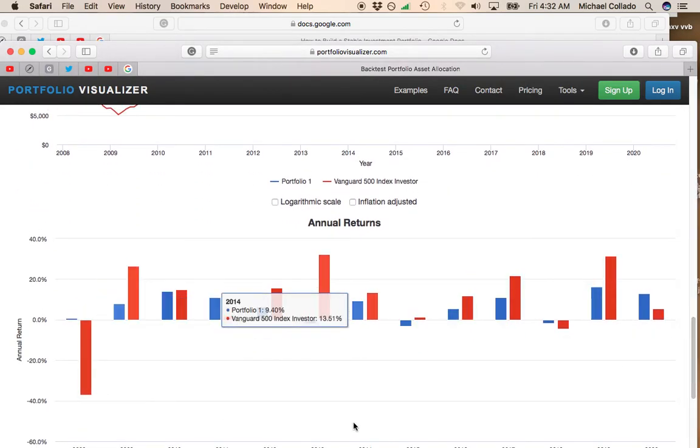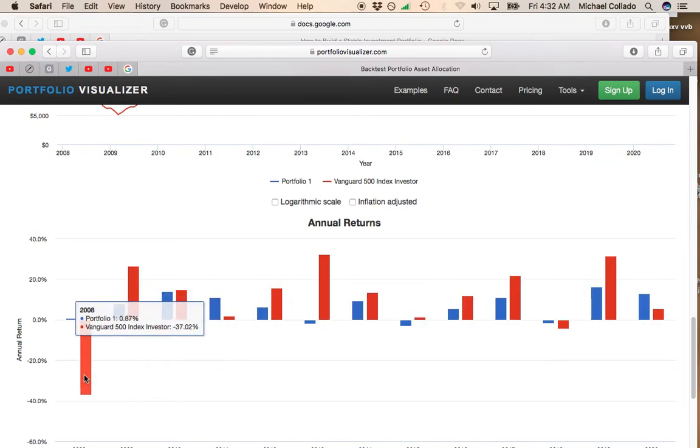Now the red bars are the S&P 500, the blue bars are the permanent portfolio. And you'll notice like the big down year in 2008, the S&P 500 was down 37%. The permanent portfolio was up less than 1%. And of course 2009 was a big year for the S&P 500, which was up 26%. The permanent portfolio was up 7%.